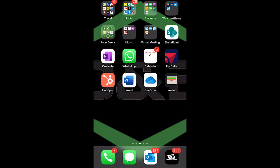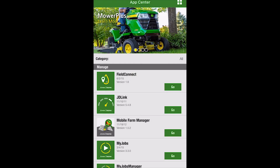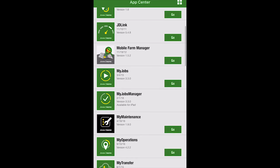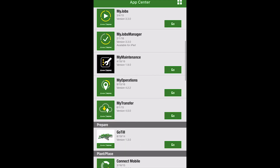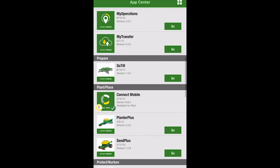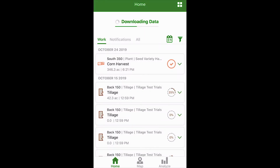So here we're going to show it on an Apple iPhone. If you go to your app store and download the John Deere App Center, it's a great place to view all of the apps that are available from John Deere. Some of them we've covered today, such as My Jobs, My Maintenance. We're going to talk about Connect Mobile a little bit as well, but we're going to go to My Operations.